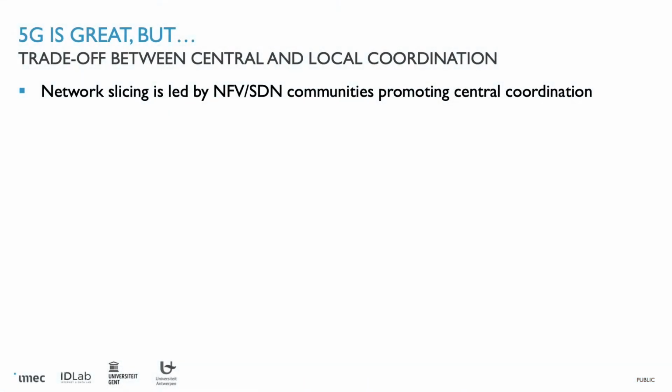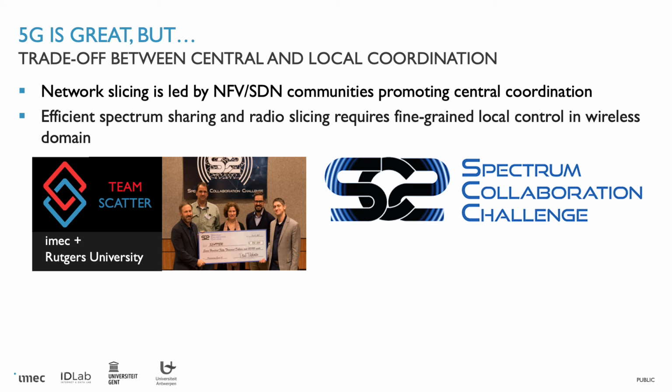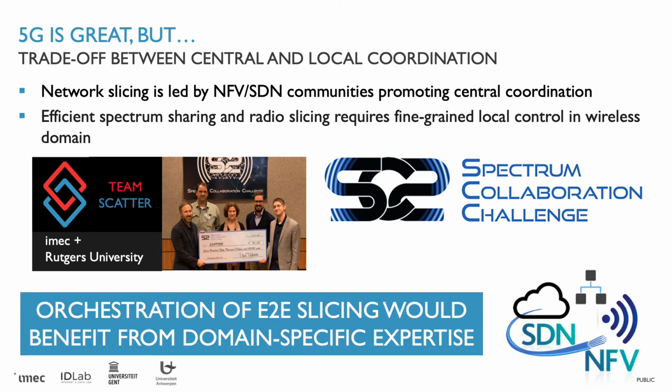In 5G, network slicing is mainly led by NFV SDN communities promoting central coordination. However, efficient spectrum sharing and radio slicing requires fine-grained local control in the wireless domain, as has been successfully validated by Team Scatter, which consists of 2 ORCA partners in the DARPA Spectrum Collaboration Challenge. We believe that orchestration would benefit from domain-specific expertise, not only from the SDN and NFV community, but also from radio experts.